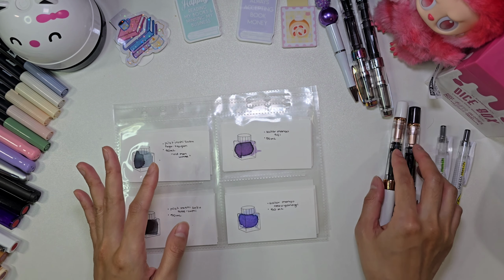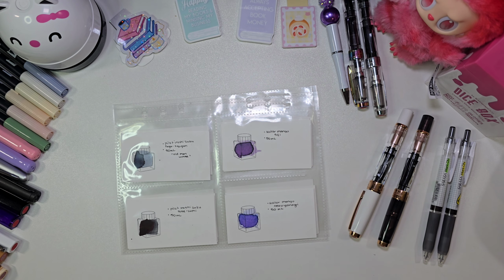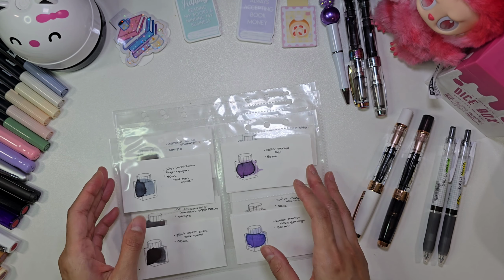The fountain pens I have, I walked you through my collection. I definitely want to get a Sailor Pro Gear when I save up enough for it. Maybe with one of my games, once I finish it, I can get a new fountain pen.